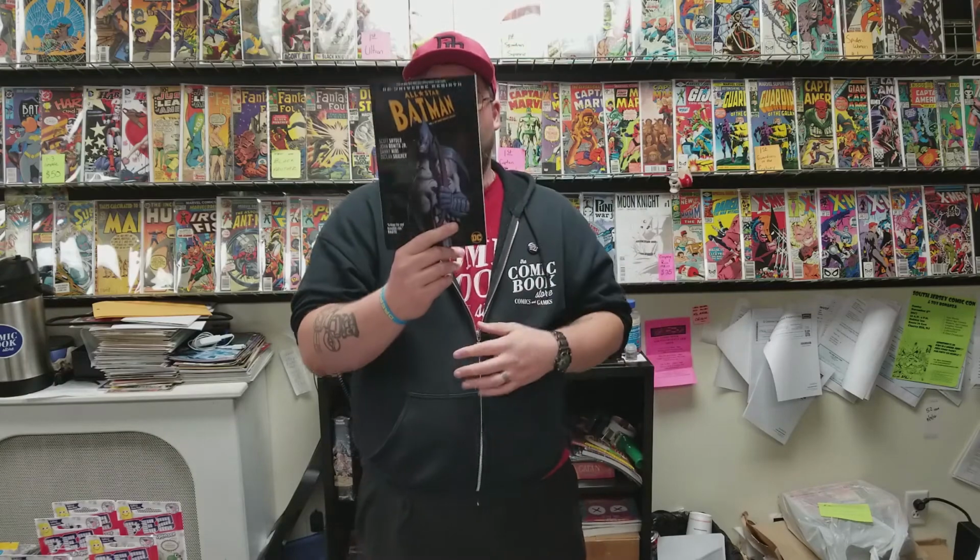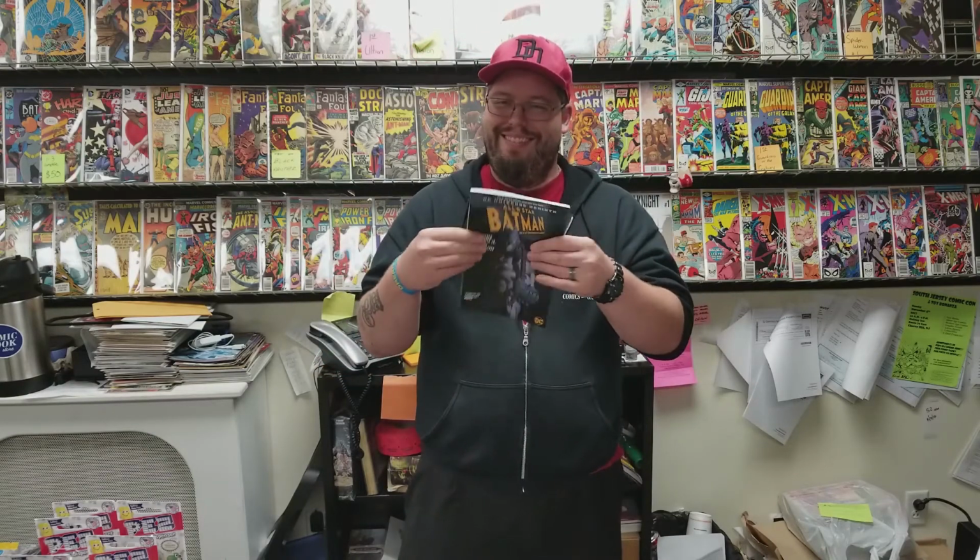We have Volume 5 of Manifest Destiny. This is that story about Lewis and Clark go out to the West, and they find monsters and things. And they're like, oh no, monsters! It's actually really good. All-Star Batman Volume 1. This was released already in hardcover. Now it's in softcover. This was really good. We reviewed some of these if you want to go back and watch it.